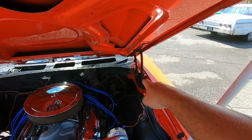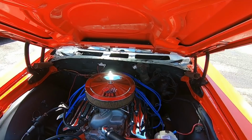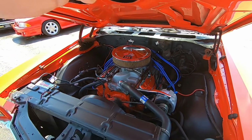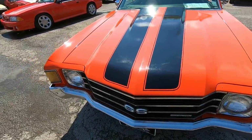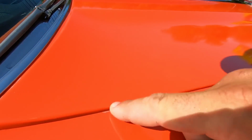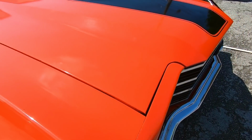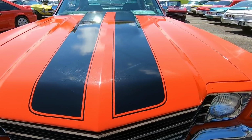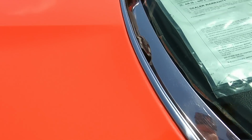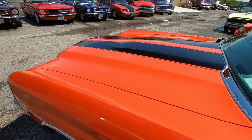The springs are pretty weak on this. I had to put a prop in so that it wouldn't drop down on us. Just take the prop out. It's already coming down. I'm gonna shut the hood down. It's easy to shut. Little crack. No, that's not crack, that's wax. Chip in the paint there by the hood. A few chips in the paint up here where it wasn't aligned at some point, and in the corner there. Most part, it looks pretty good.